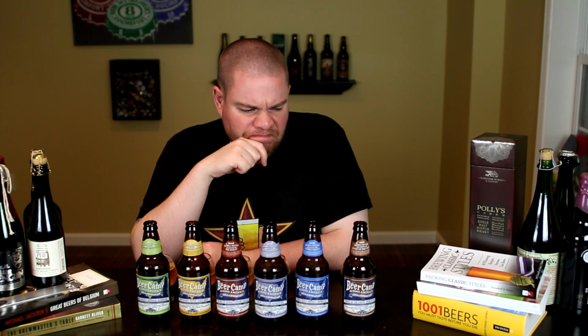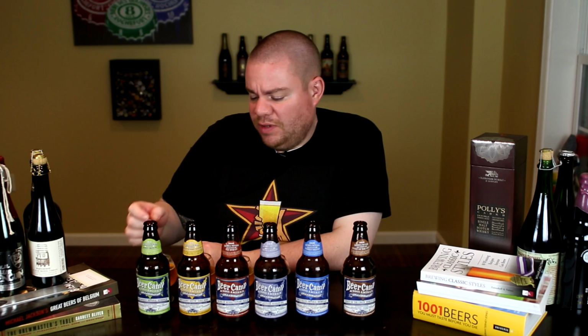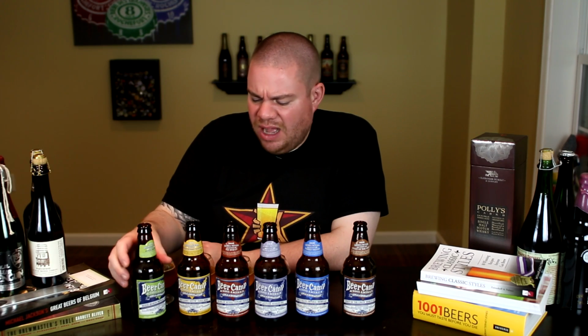Ooh, that's not good at all. It's almost skunky. Oh wow, it's terrible. Terrible. Skunkiness, bitterness, weird tea off flavor, almost like a cigarette smoke, ashy kind of flavor in there. Not refreshing, very watery, thin, and skunky. Oof, not good at all. That's been my least favorite so far. Wow, that's a shitty beer.